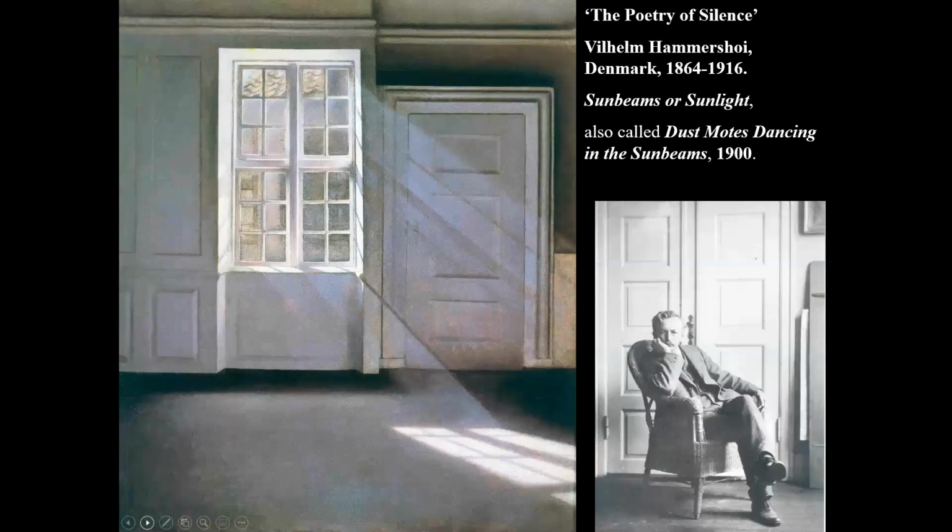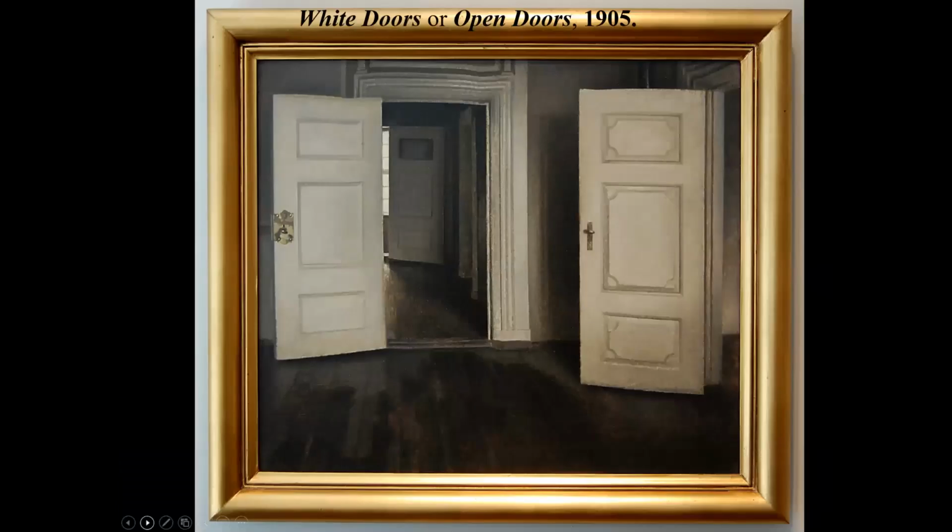And light coming in through a window was primarily the subject of Vilhelm Hammershøi, who is sometimes referred to as Denmark's Vermeer, though given that his palette is grey and white, he could also be described as Denmark's Whistler, James McNeill Whistler. Poetry of Silence is how his exhibition at the Royal Academy a few years ago was promoted, and there is definitely a melancholic, slightly depressive element about Hammershøi, but they are nevertheless quite fascinating.